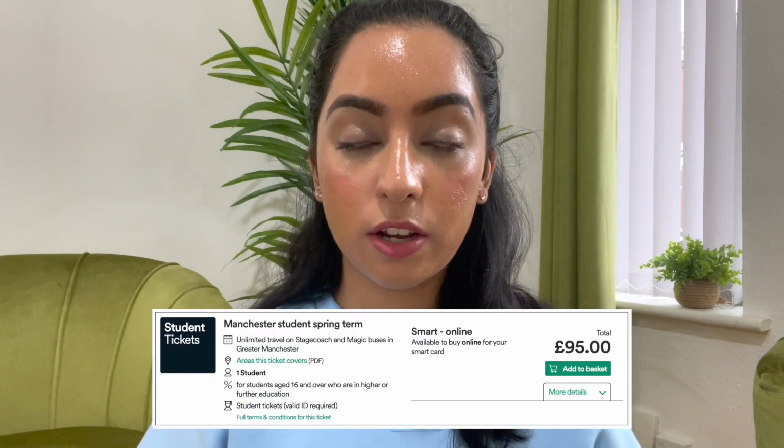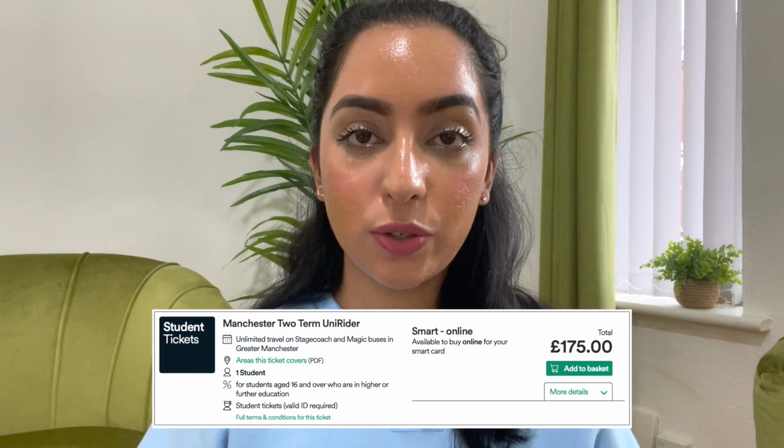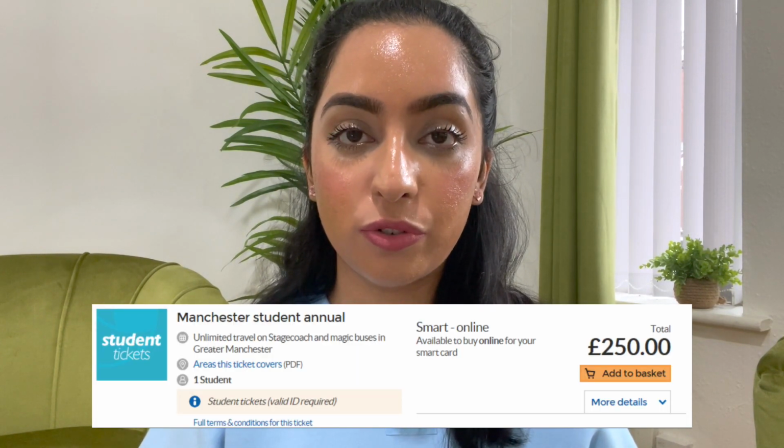Most students, however, will opt for the longer term bus passes because it saves more money in the long run. For these passes, the options are a pass for 1 term, which is 3 months, and that costs £95, a 2-term pass which covers 6 months and costs £175, and a pass for the whole year, which is typically from September to July, and that costs £250.